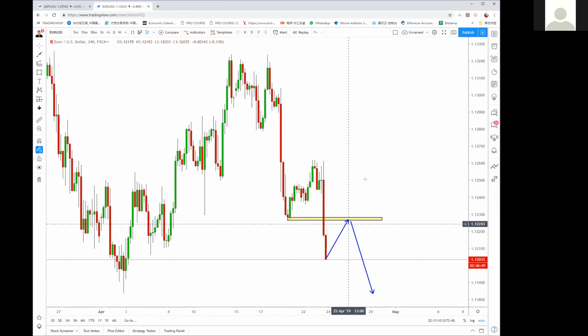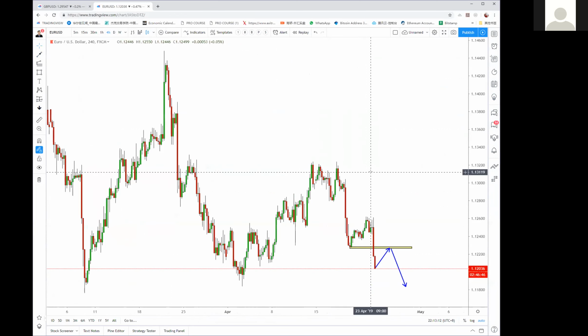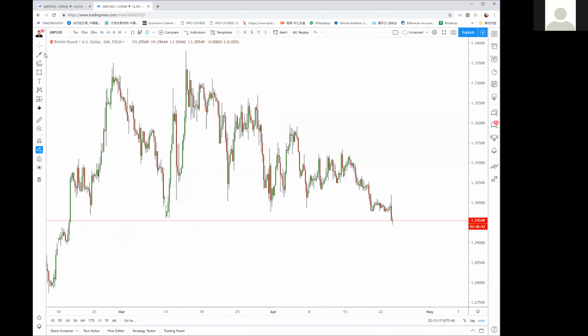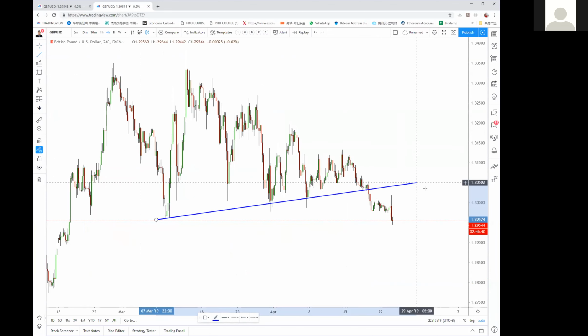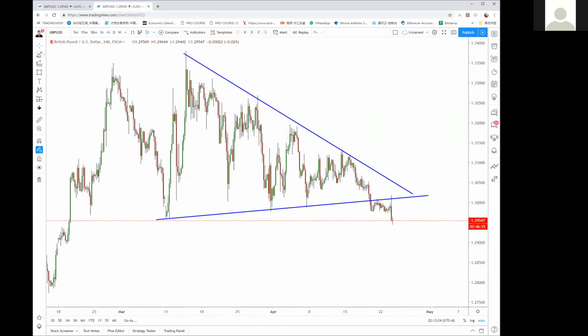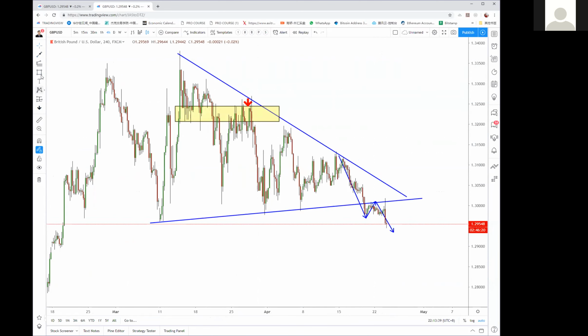So finding the pullback short will be the best choice, and hold your sterling dollar shorts as well, because sterling has been putting these triangles and finally the break, right? Okay, it actually hits our expectations. I said the triangle breakdown and pullback, you can short, right? If you remember, I said we short sterling a couple of times. We short from this structure, pullback, short from here. We short from here, right?